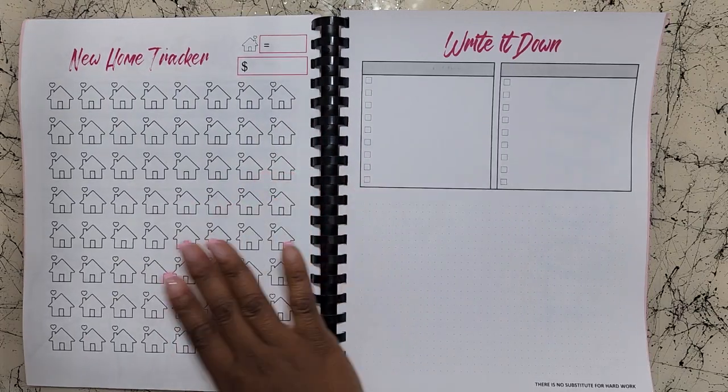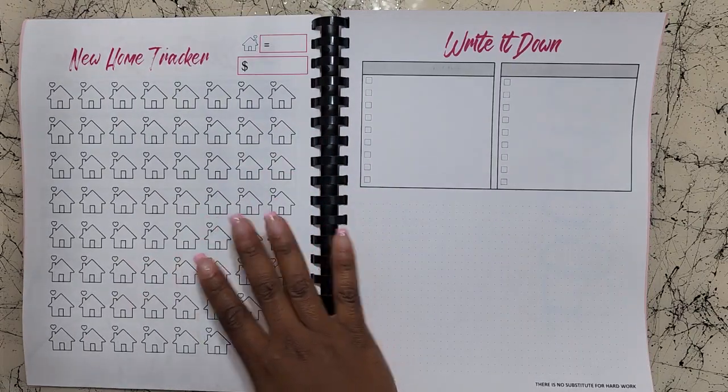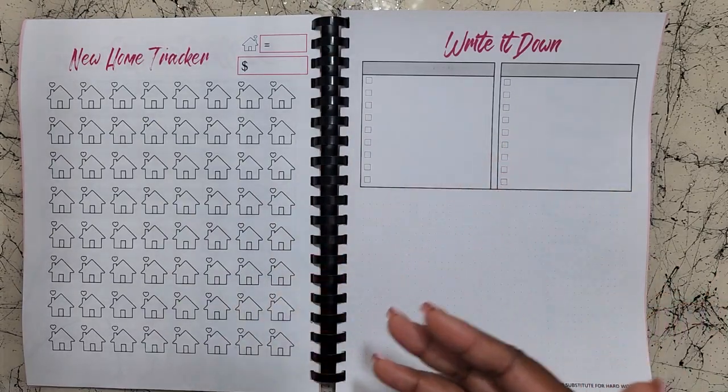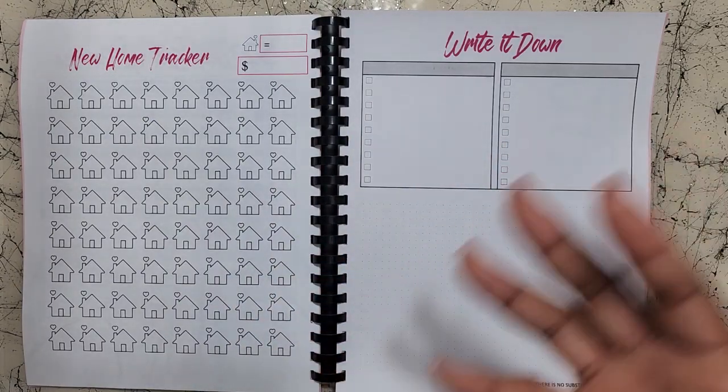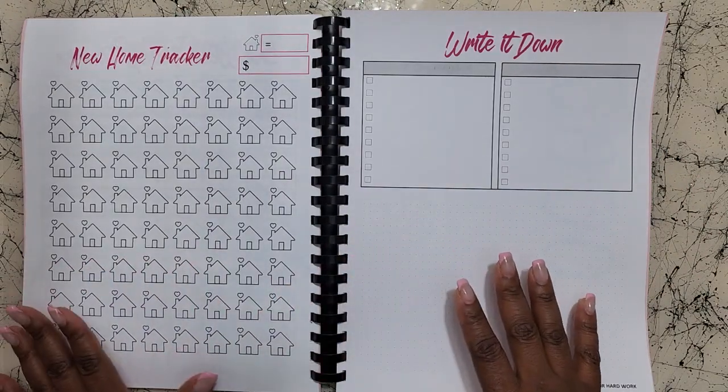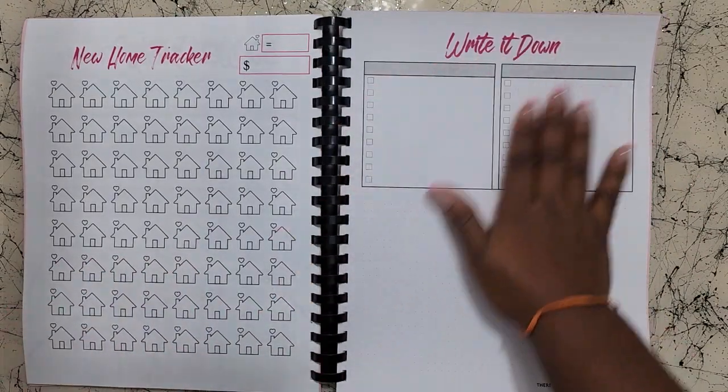This tracker can be used for anything that you need in your new home. It could be for furniture. It could be for, like I said, a renovation project. So whatever it is that you need, this new home tracker is going to help you. And then you can write it all down here.